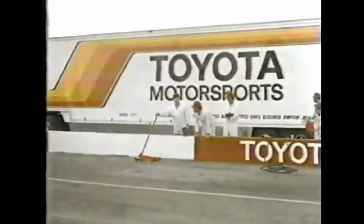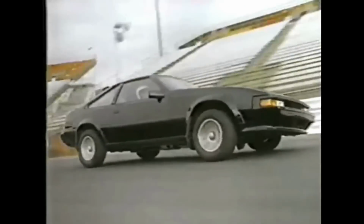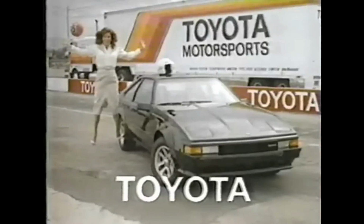Dan Gurney and his now even more powerful 1984 Toyota Supra take on the biggest challenge of all. Mrs. Gurney. Go. Dan is now showing her the response. More horses have added to the twin overhead cam, 6-cylinder, electronically fuel-injected engine. The independent suspension, the 4-wheel disc brakes, the new leather sports seats. Nice. This is the right stuff.